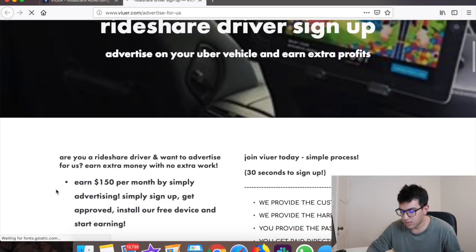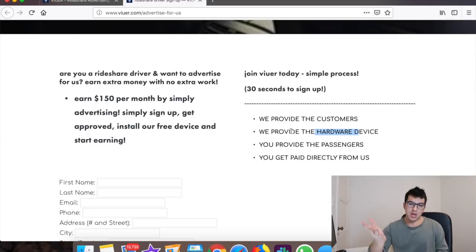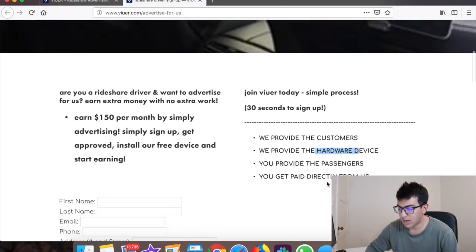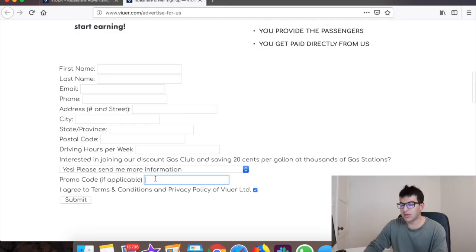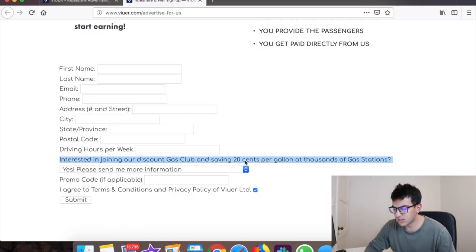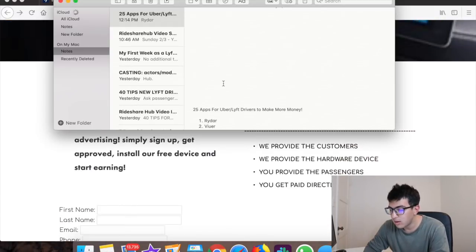So let's see. Earn $150 per month by advertising. That's pretty cool. They provide the customers the hardware device, you provide the passenger. So they cover all the costs of the tablets here, you provide the customers, and then you get paid. Maybe I'll try to get a promo code for them, maybe I'll earn some money. And I guess you can save 20 cents per gallon. So definitely check them out if you want to earn an extra $150 per month.